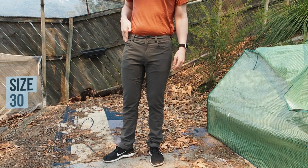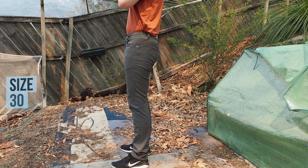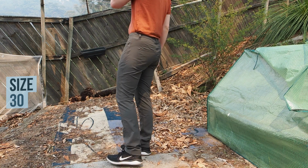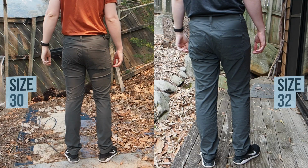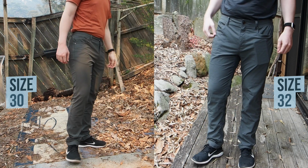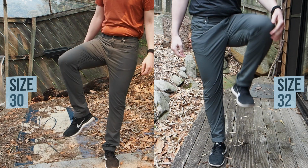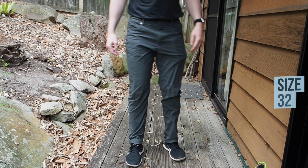In terms of sizing, I initially tried the size 30, and as you can see here, it's really a bit too tight for me, especially in the thighs. This is it compared to the size 32, and the 32 feels a lot better through the thigh area, but quite a bit looser in the waist. So personally I will need to wear a belt with these ones. I usually wear a size 30 or 31, so I was quite surprised that I had to go up to a 32 with these pants.